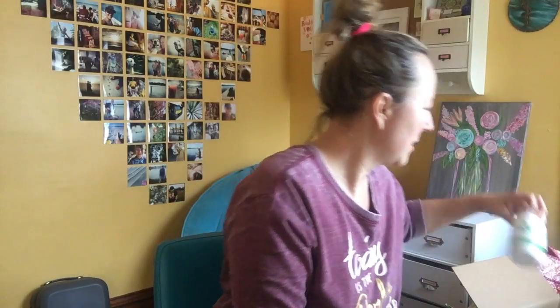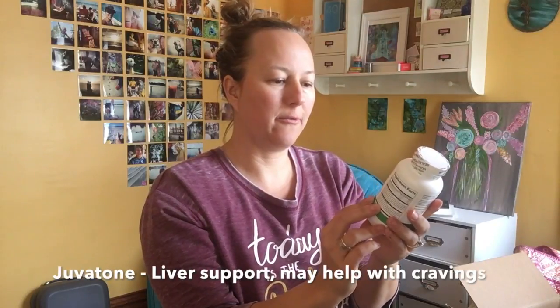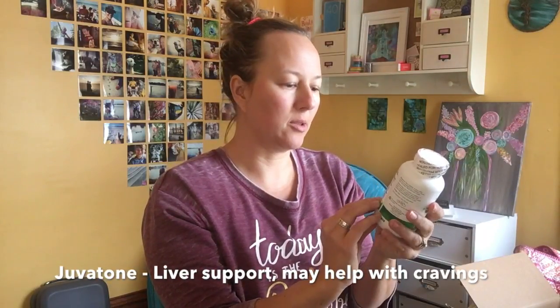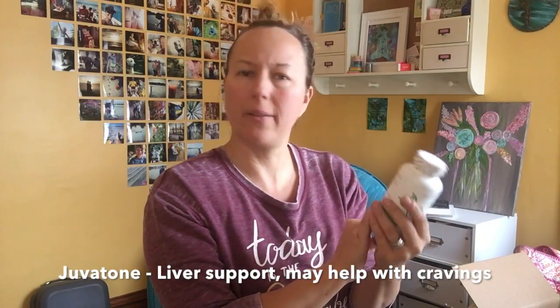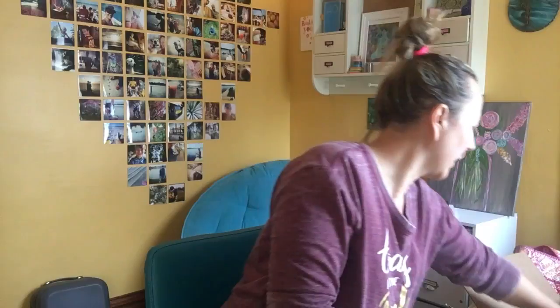This is a really good supplement throughout the day too, like 2 o'clock snack time or 10 o'clock snack time. That's when I drink the tea. It's great. This is new for me. Juvatone. This is really good for supplementing. There are all kinds of amazing things in here for your liver, really good liver support. So I'm working on that these past couple months, just to be aware that if that organ is not working, then a lot of your other organs are not working.